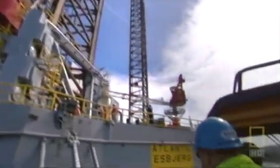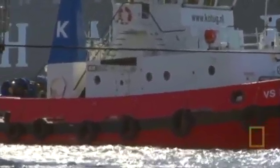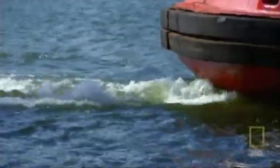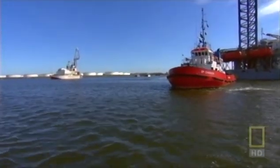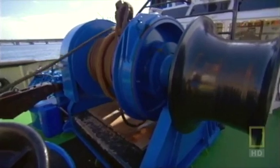The rig is a quarter way off the Mighty's deck. But its boxy design is pushing these tugs to the limit. Their engines respond with even more power. The weight of the rig puts a whopping 1,500 tons of responsibility on each tug's hefty steel cables.